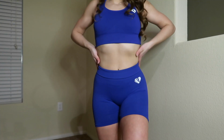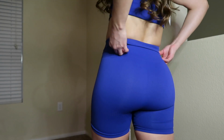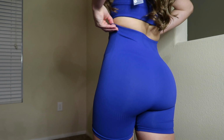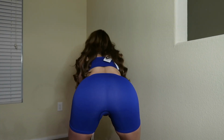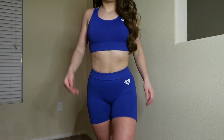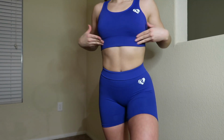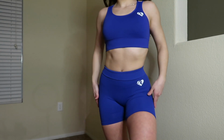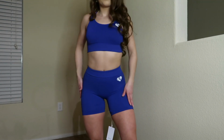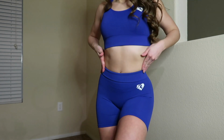Guys, this set is one of my favorites. The color's so nice. It complements my body. It's just very, very flattering. I recommend the set for sure. The material is stretchy, so it is not as tight. As you can see, I did roll them down just a bit. I am short, so when they're up high, it just looks weird. And I also like my stomach, so I feel like if I don't roll them down, it just covers my whole stomach. As you can tell, I am obsessed with this one. Love, love it.